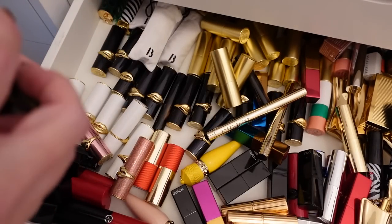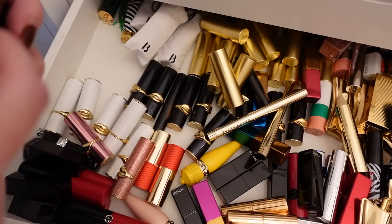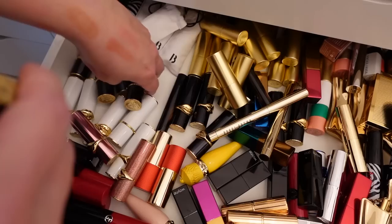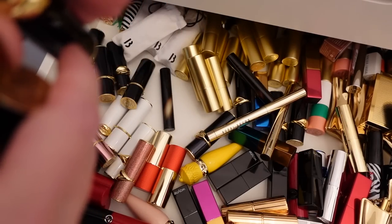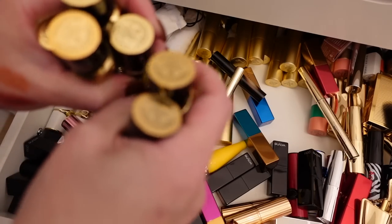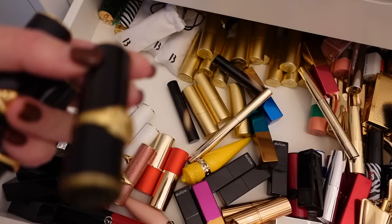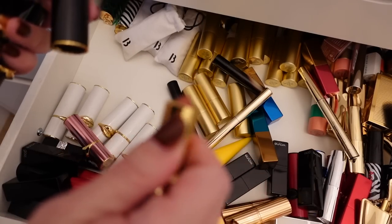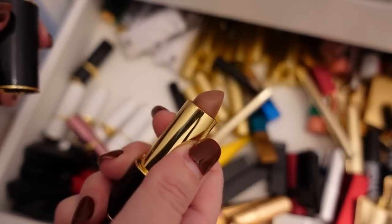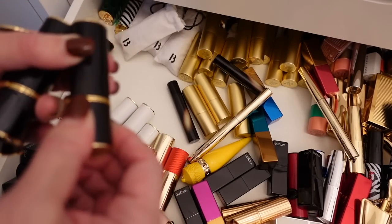Let's go through these. Pat McGrath. Yeah, I'm going to declutter all of the Matte Trance. They're just way too old. So this one, I think I kind of decluttered a bunch already. Let me just make sure. Divine Rose, Matte Trance. So I'm getting rid of these six Matte Trance lipsticks. This Divine Rose Matte Trance, I'm going to hold on to because this one is relatively new. This is the Lust Angeles Luxe Trance that you can't get anymore. Well, you can't get any of these Luxe Trance anymore, but this was like a limited edition color and I love it. So I'm going to hold on to that one.